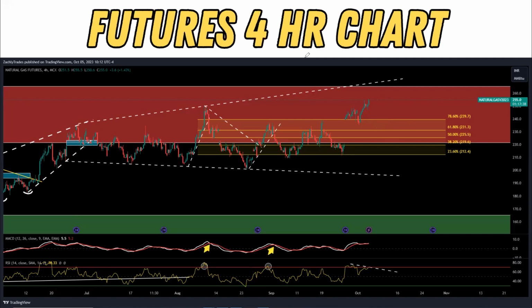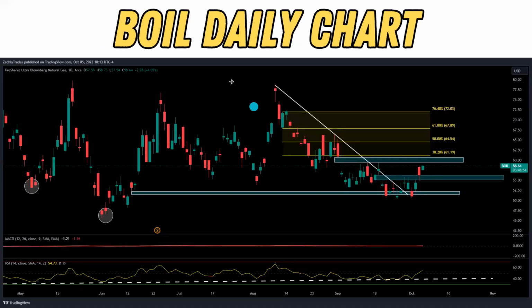The trend is bullish in natural gas futures, but the charts like BOIL and UNG tend to look a little bit different, okay? The reason being is there's lots of decay and different things like that associated with them, such as contango and volatility decay, especially being a leveraged ETF, but also being a commodities futures-based ETF.